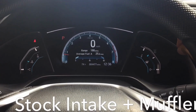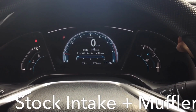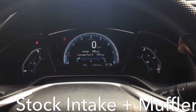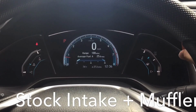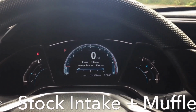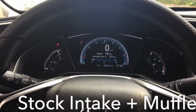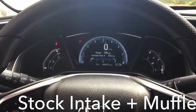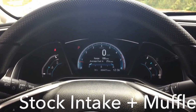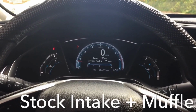But you can see trip A right here, I drove about 27.2 miles on the stock intake, and I averaged about 25 miles per gallon. So what I'm going to do next is take off the muffler, and test it without the muffler with the stock intake and see if gas mileage goes up or if it goes down. And stay tuned for that. I'll make a video of that too.